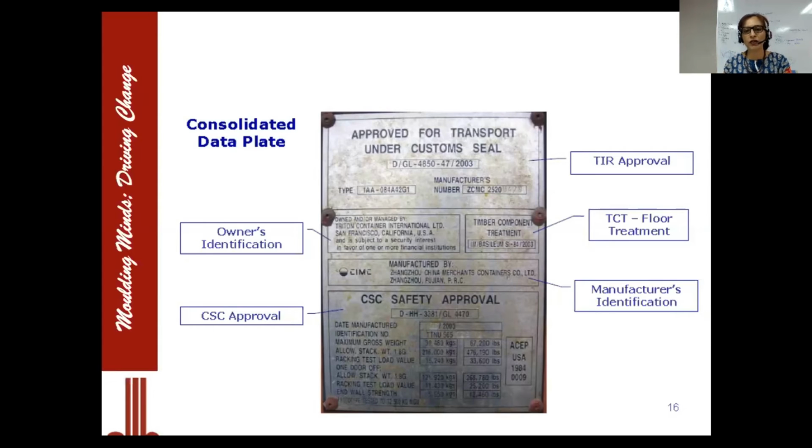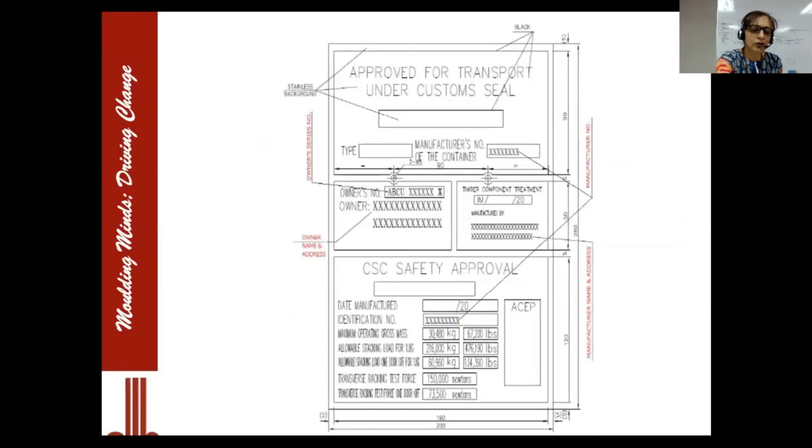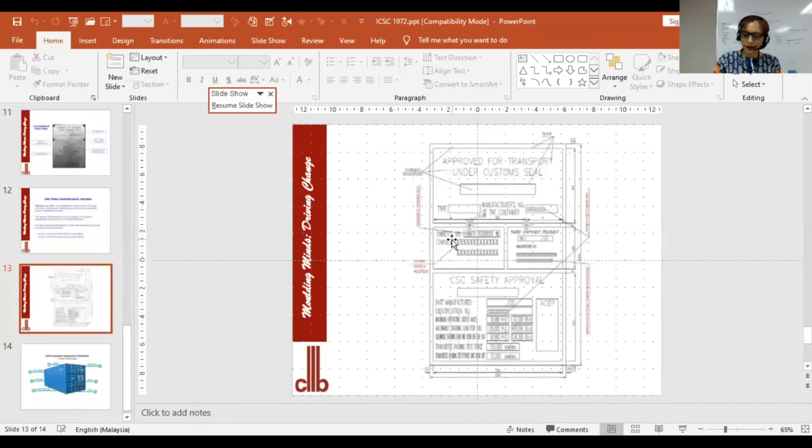So no bother about the manufacturer. You want to know who the owner of the container is. This kind of information you can pick up from the safety approval plate. You don't have to memorize. You just have to think, in your job, what is it that you look out for? So 7.3 is concerned with this type of unit, a container, and now we're going to look at what 7.3 indicates to us.